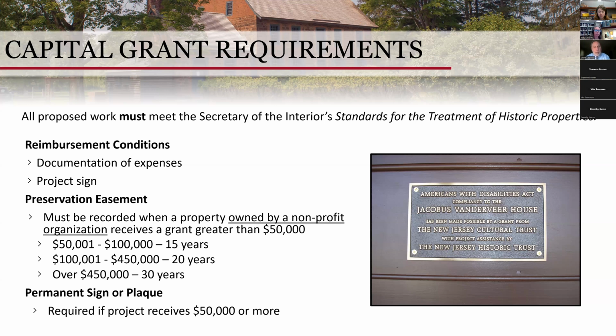Also, if you're a nonprofit receiving a grant, or at least if the property itself is owned by a nonprofit, and you get a capital grant over $50,000, we're going to require a term easement be placed on that property. Again, this helps protect the state investment. The term of that easement is based upon the size of the grant. If it's over 50,000 up to 100,000, there'll be a 15-year easement. Over 100,000 up to 450,000, it's a 20-year easement. And if it's over 450,000, then it'll be a 30-year easement.